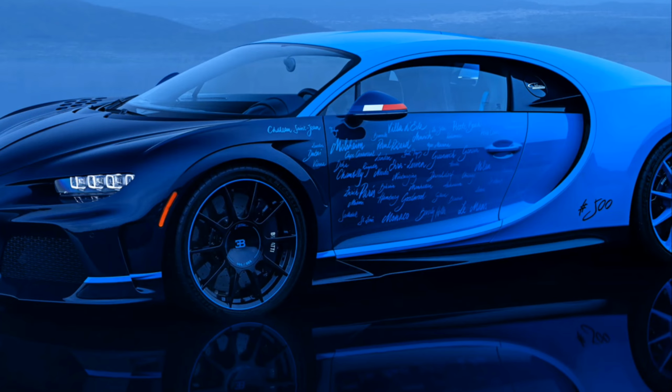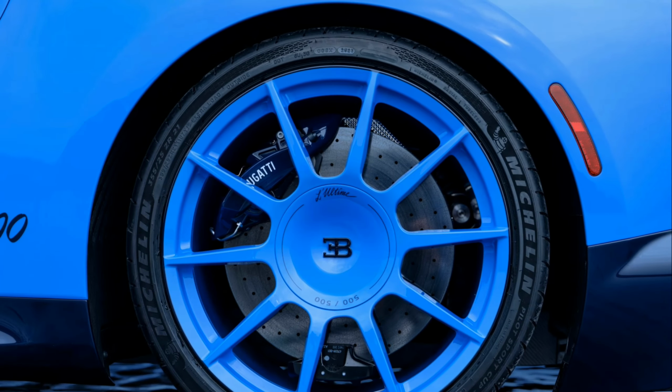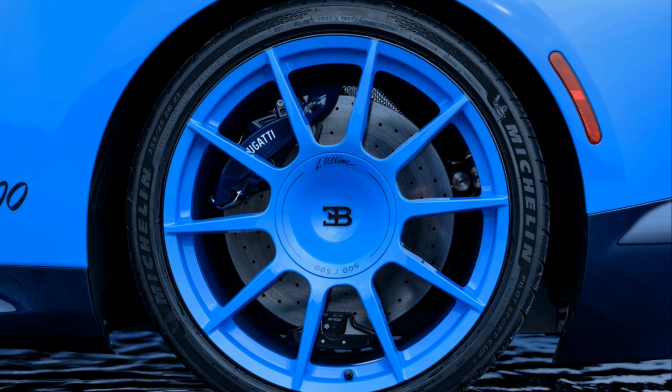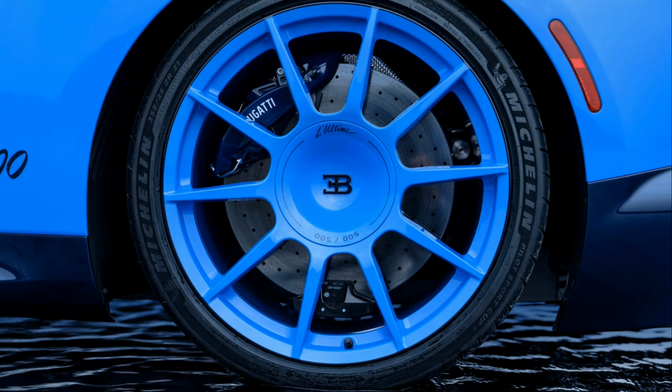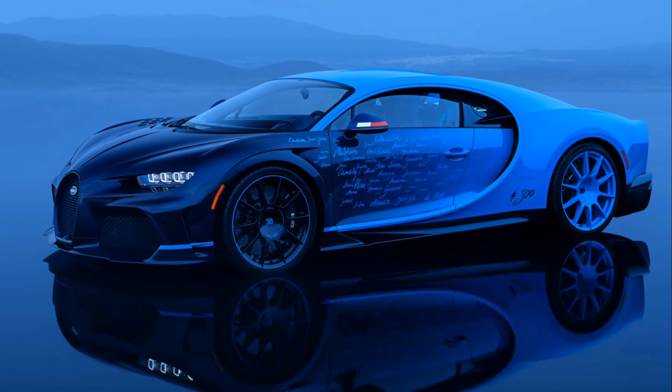The Bugatti Chiron Super Sport stands out for several reasons that make it a remarkable hypercar. Performance. It's equipped with an 8-litre W16 engine that has been thoroughly overhauled to boost its performance by 100 PS to 1500 PS.